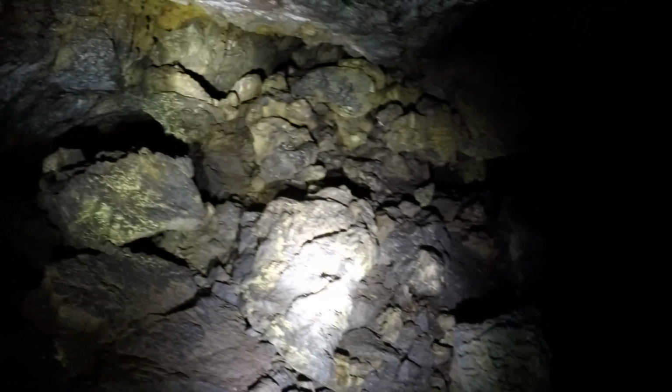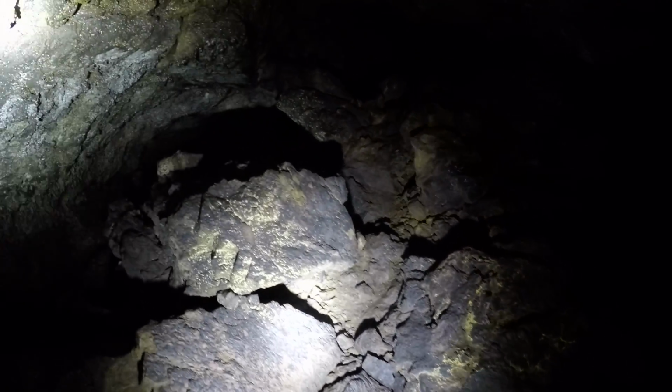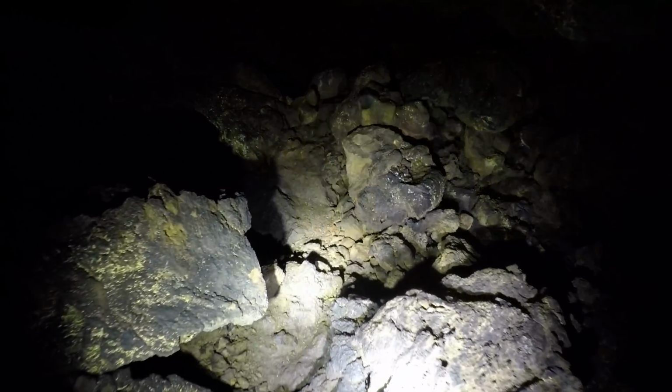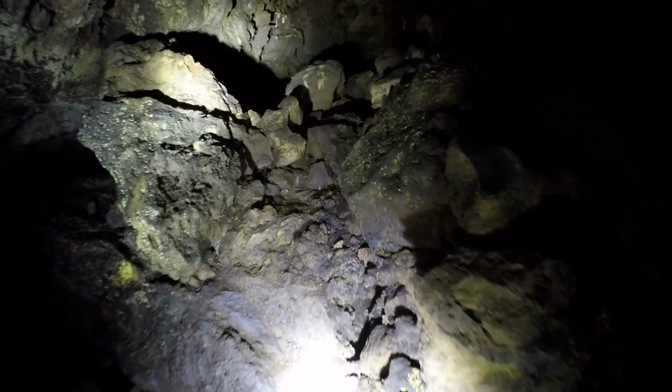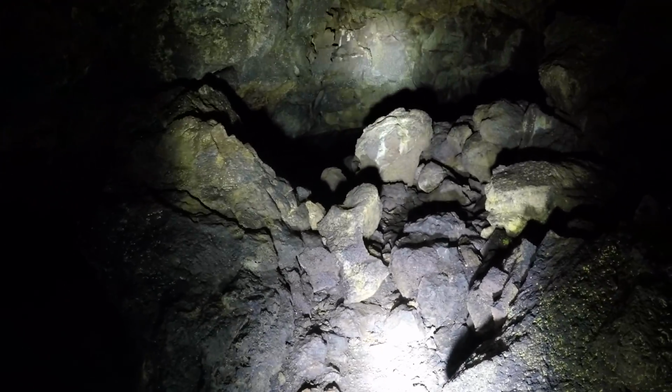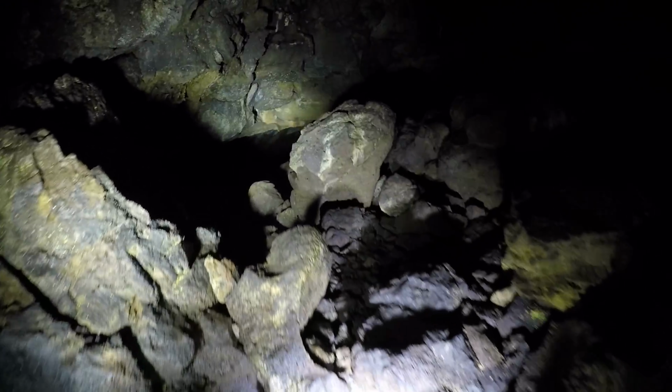There's a breakdown pile here. Looks like there's a pretty worn trail. So I'm going to check out this breakdown pile, see if this goes anywhere in particular. Very carefully, the ceiling's not very high above me. Gotta be careful.